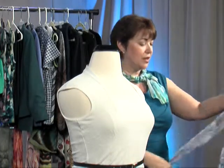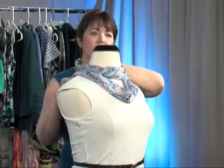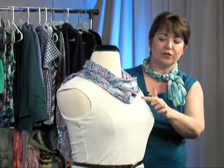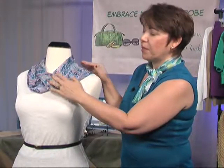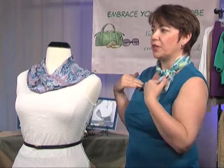So one suggestion would be to put on a scarf. Now I've changed the look of the outfit and softened the triangle or the square edges by putting on a scarf. And I've also used items that were in my color pattern. So even though this is a white, which is not in my color pattern, I can simply put a scarf on and have it work for me until I can find something that would be a better choice.